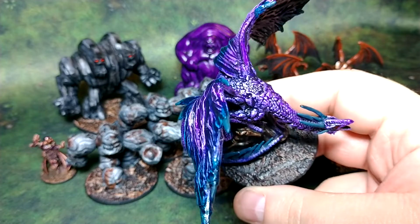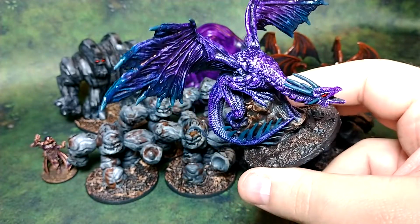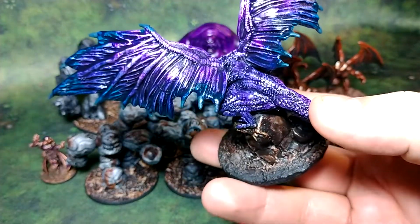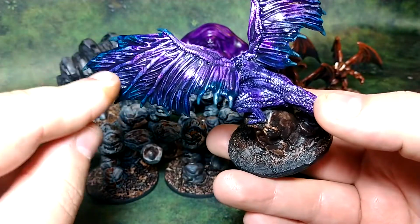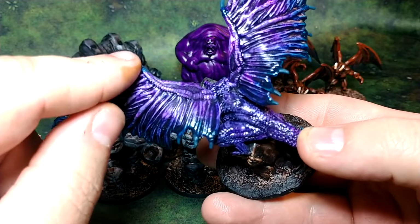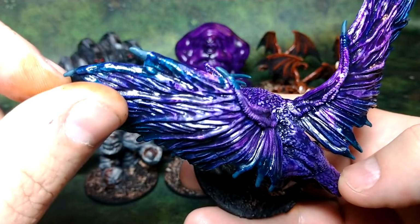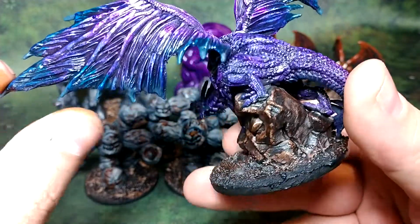Primed it black all over, white from the top, went back and highlighted with white just to pick out a bunch of areas. Used that purple lake from Daler-Rowney FW acrylic artist inks all over the place. And then while it was still wet, I went in with the indigo from that same line and did the tips of the wings. Then I went in with a watered down teal and did these little spikes, which I think might be called pinions. I don't know. I'm not a zoologist.